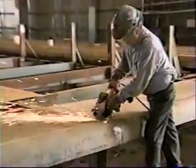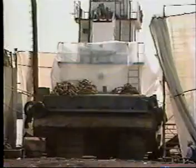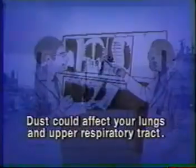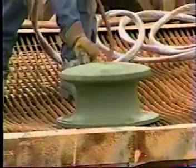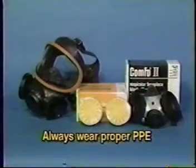During surface preparation, you may come into contact with potentially hazardous materials. They may have resulted from the blasting materials used or from the materials being removed. Sometimes dust, whether created naturally or during surface preparation or other operations, could affect your lungs and upper respiratory tract. Fumes and vapors from paint and thinners can also present health hazards. Make sure that you wear respirators and other appropriate PPE in these environments.